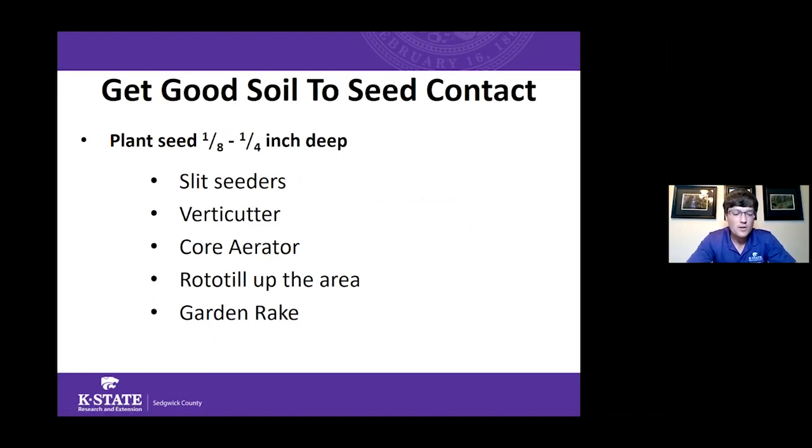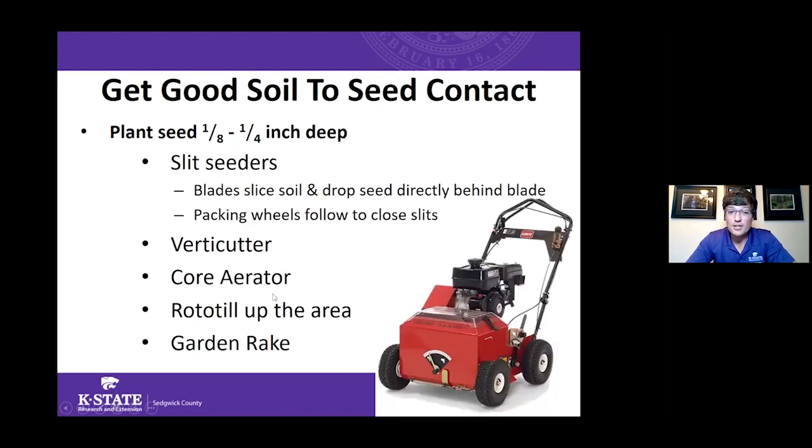Ideally with tall fescue, we want to get as good of soil to seed contact as possible. Ideally, we want to have that grass seed planted just below the soil surface, about 1/8 of an inch to 1/4 of an inch deep. And there are lots of different ways that we can go about accomplishing that.